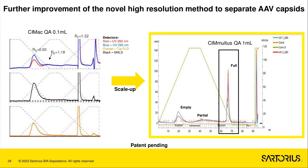So we went further. We found some additional species which allowed us to run two different gradients, first with buffer A and buffer B, in this case a linear gradient. And then we add buffer C to kick out the fulls. So how it looks now: the empties elute in buffer A, buffer B. The partials start to elute with a high concentration of buffer B. And then to elute the fulls, we need to go to buffer C. At the highest concentration of buffer C, we also get out these heavy damaged particles.